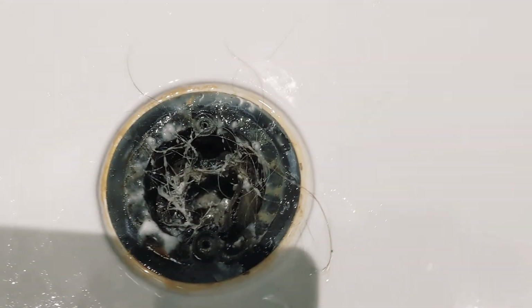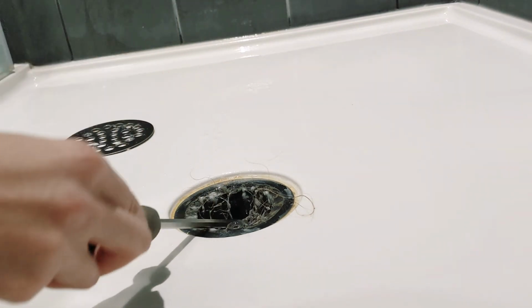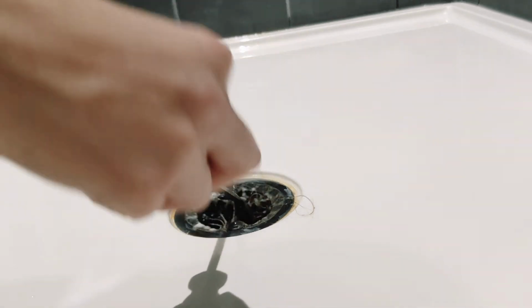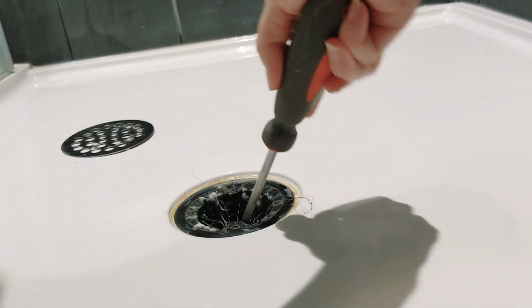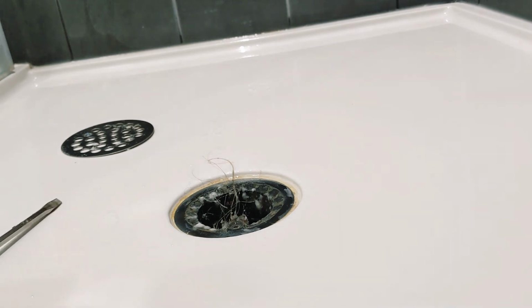So here's looking down in the drain. Okay, this is like the gross, gross, gross part. I don't even want to touch it. I'm gonna use this other, oh, gross. Ugh, I should have brought gloves. I'm gonna get more toilet paper so I do not have to touch it because this is disgusting.